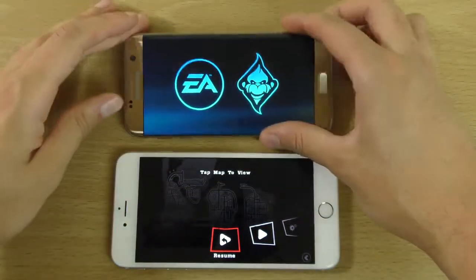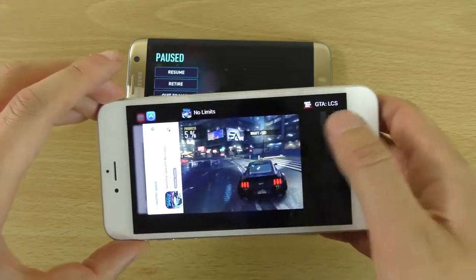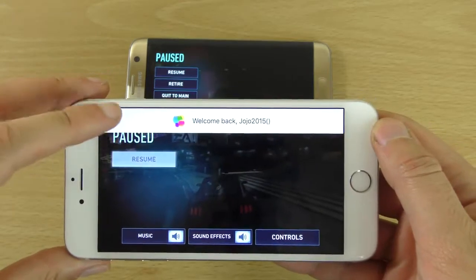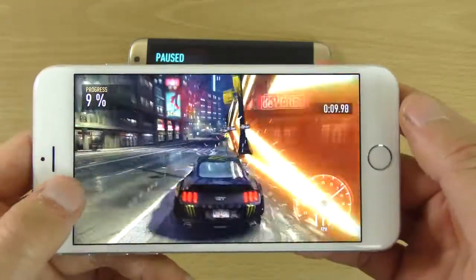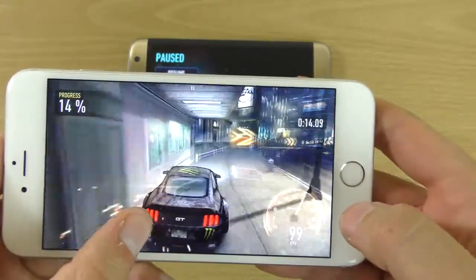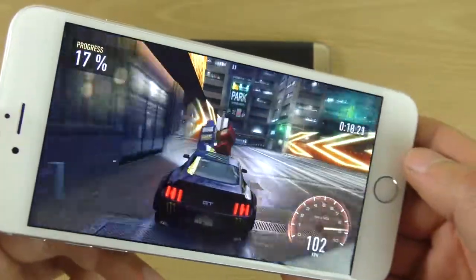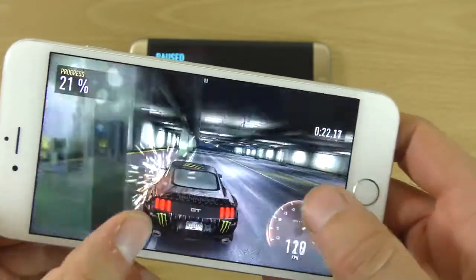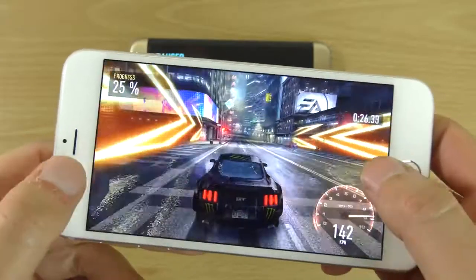I have got Need for Speed No Limits here, which is also a nice game. So we can just start with the iPhone here, and this one is very fast paced. So how do I steer again? Can't remember. Can I steer? Doesn't seem to be responding.